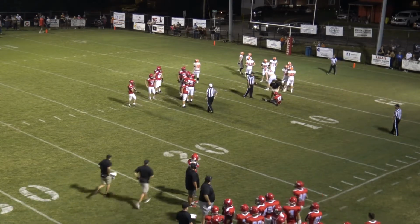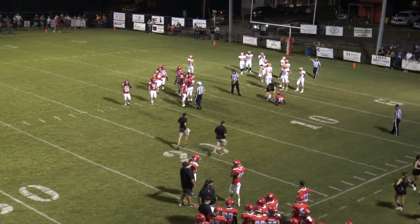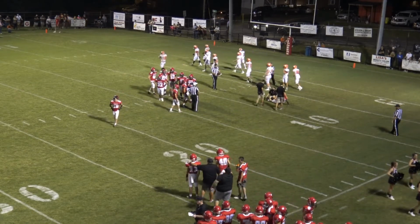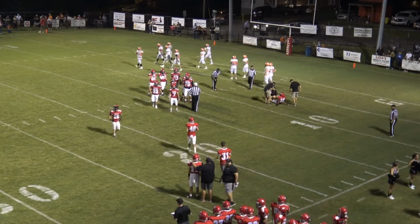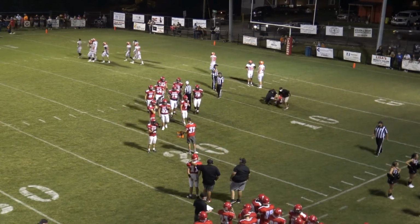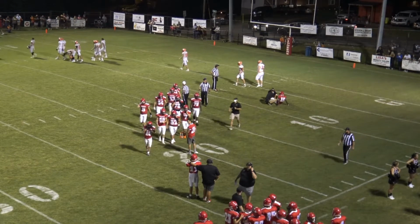Tatum's down again. I think he's cramping too. That's what it looks like. This JD's cramping. This time it was Ty there. Yeah, this is JD. It was Ty there the other time. All right, they're working on him.